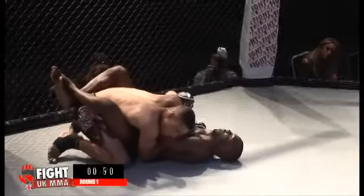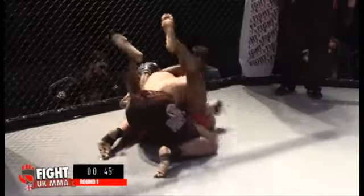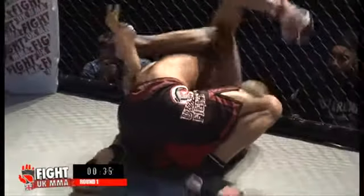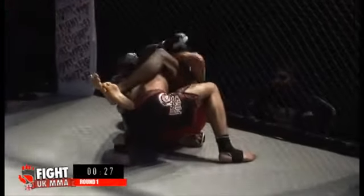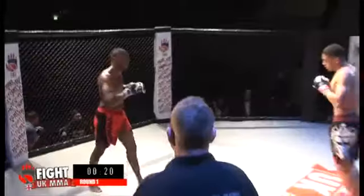Beautiful work by Booth, avoiding those submission attempts from George. George swinging his legs, looking to isolate an arm. Carl Booth top position. George looking to control from the bottom, Rob, trying to maintain control in the posture, but the problem he's having is he's not able to stop those body shots coming in. Booth up and out. Back to the feet we go.